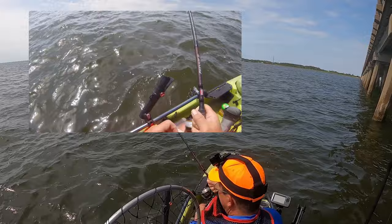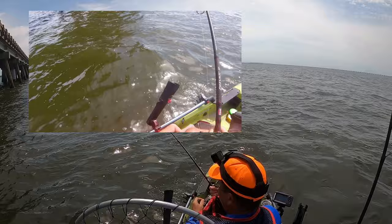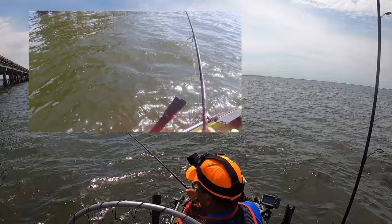And I just had a lot of fun fighting him, bringing him into the boat. But this is part of the fun fishing the bridges, right? So you'll catch black drum, you'll catch sheepshead obviously, and you also catch some nice sized trout as well. And believe it or not, there are actually some catfish in there as well.